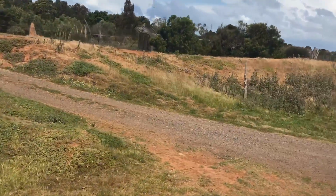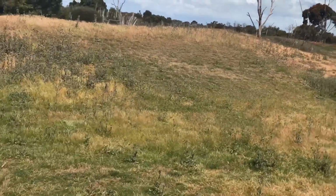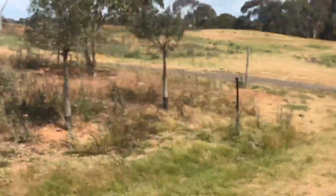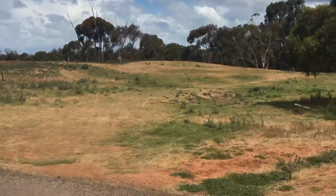At the moment, they're actually flying above the African wild dogs enclosures. They're pretty mischievous. Sometimes they swoop down into the African wild dogs enclosure and steal food from the dogs, and sometimes they'll swoop down and steal food from the lions.